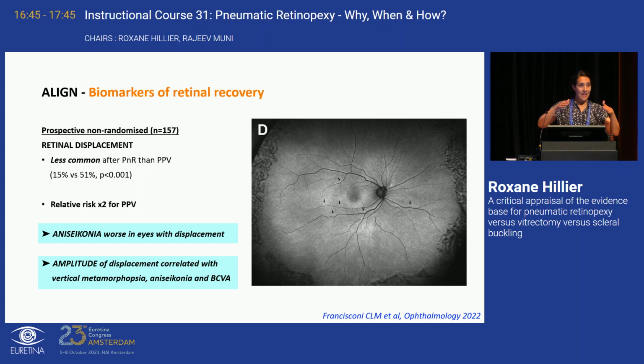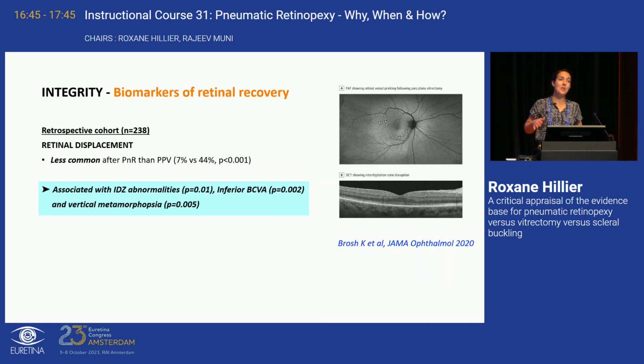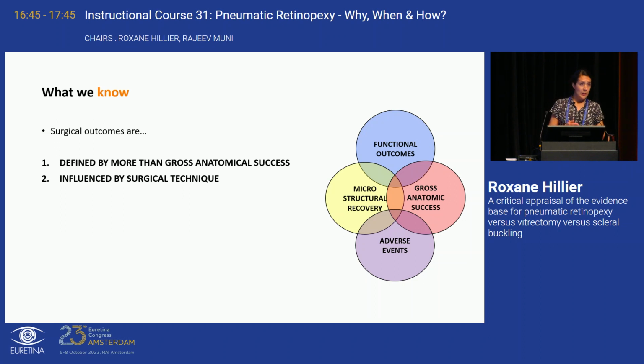Moving slightly down the evidence pyramid, this was our prospective non-randomized series of 157 patients. We were looking at retinal displacement, which was less common after pneumatic retinopexy. We found that aniseikonia was worse in eyes with displacement, and that the amplitude of displacement correlated with vertical metamorphopsia, aniseikonia, and vision. And then slipping slightly further down the evidence tree was the integrity study. This was a retrospective study of macula on and off cases. This really triangulated a line. So we found that retinal displacement was less common after pneumatic retinopexy and was associated with outer retinal abnormalities, worse vision, and worse distortion.